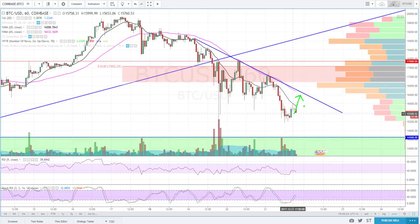So I'm looking for a bounce up to that level, which takes us to about 16,400 roughly. If that level breaks higher, we might be in business. That being said, I need to see this 17,600 level, or 662, get taken out, and ultimately I want to see this support and resistance here.